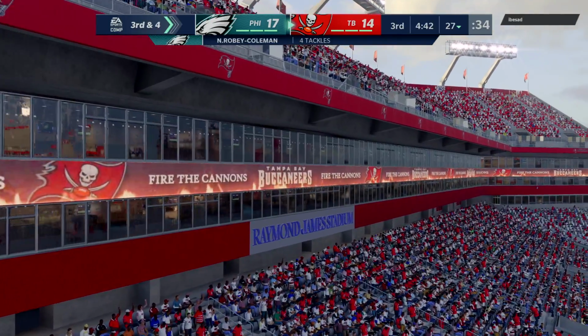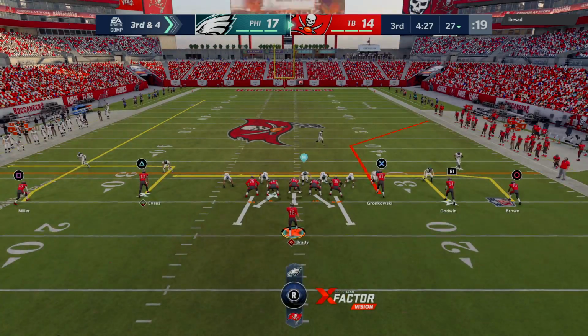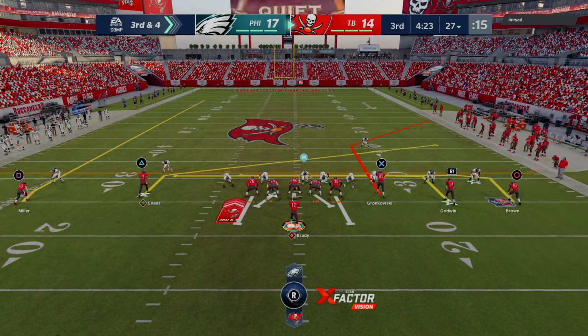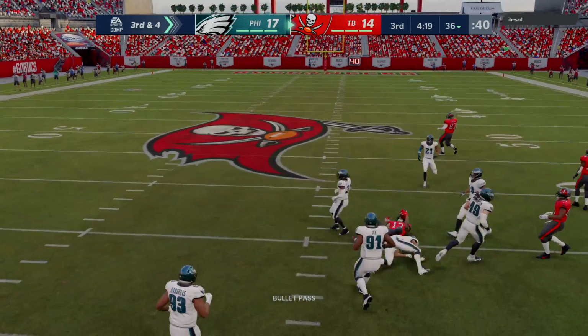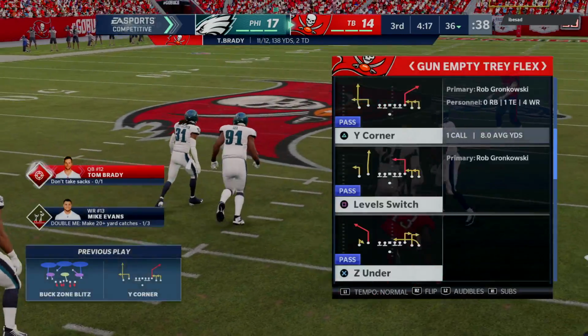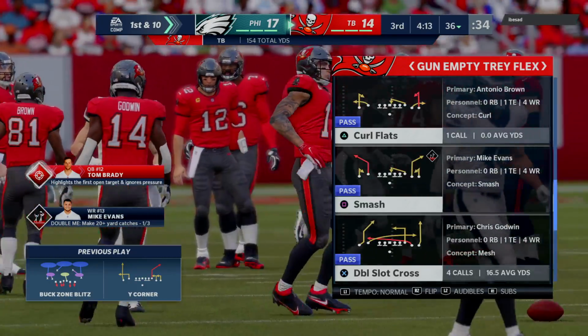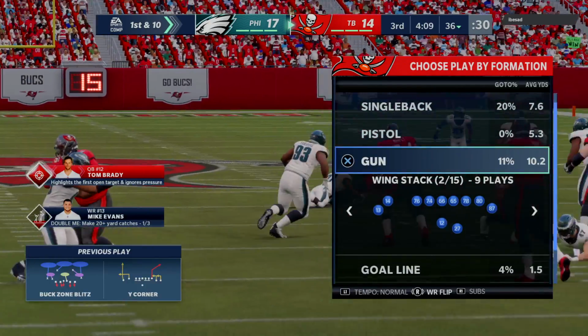They face a 3rd and 4 after that last completion gets them 6. From the gun, Brady. And he'll be touched out here, but not before he does pick up the first. First down. It's an 8-yard pickup and leads to a new set of downs at the 36-yard line.